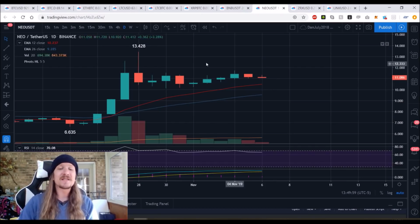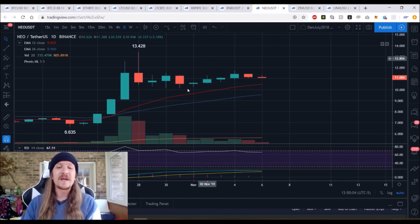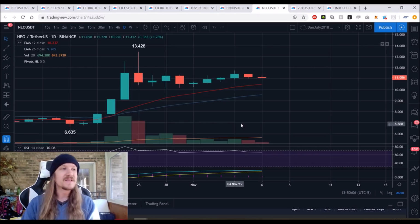So it is entirely possible that some of these names do stay in their sideways ranges for really another week. And keep an eye out for a volume spike, because if we are going to break these ranges, it will absolutely have to come with a volume spike.